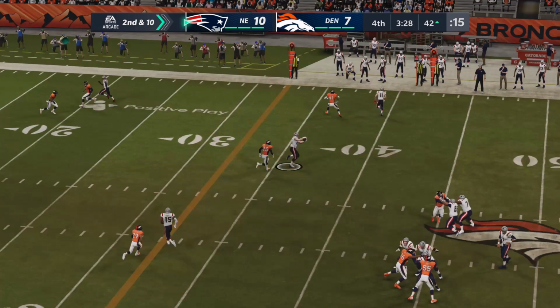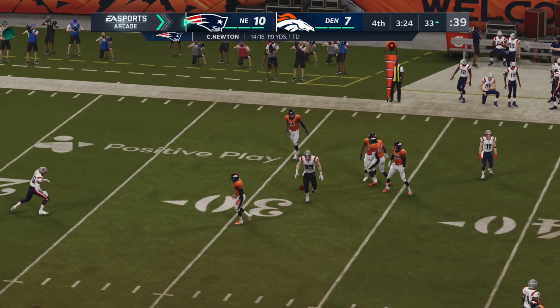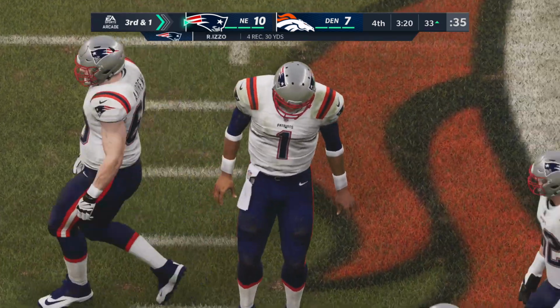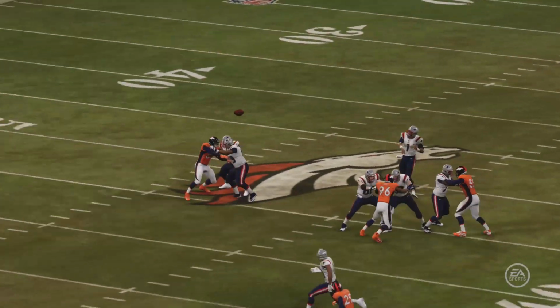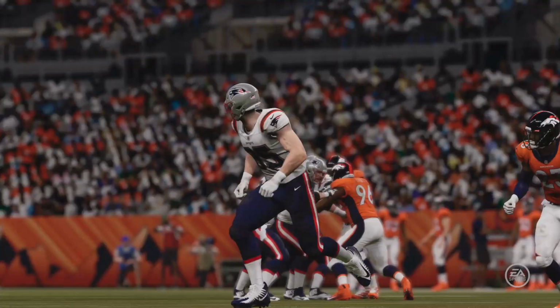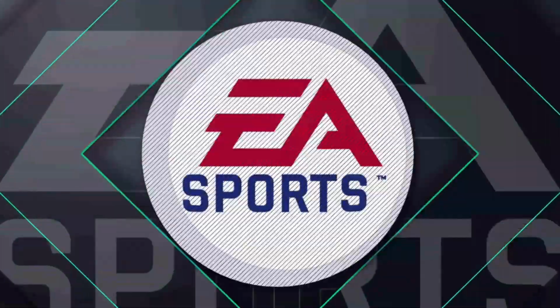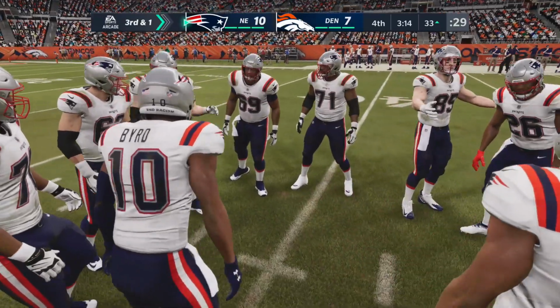Out of the gun, Newton. Quick hitter here, it's complete. And he's going to get it down to the 33-yard line here. 9 yards, not quite enough, and they'll be left now with 3rd and 1. Let's not quibble about the gain there on 2nd down. That was a positive play because that was a take-what-you-can-get situation. Got out to the tight end. Now gives a much better opportunity to convert on 3rd down.